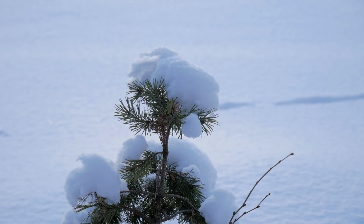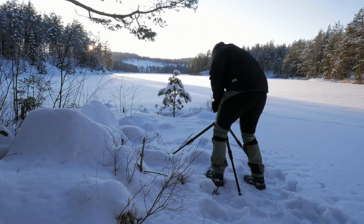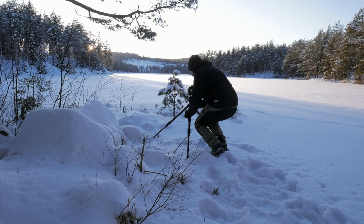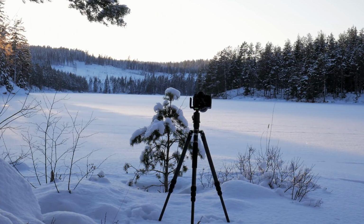Well, I've decided I'm gonna move a little bit forward and use a wider angle. I tried taking one step forward and it looks actually quite a lot better, I think. It creates a better transition between all the elements, and well, I just really love wide angles, so I'm gonna do that, and I think that is gonna work pretty well.